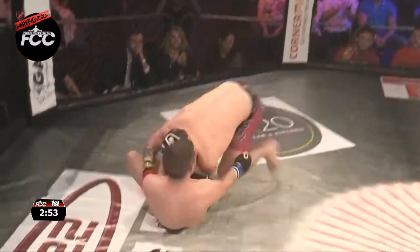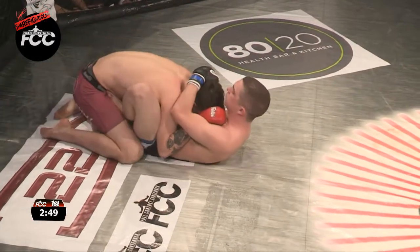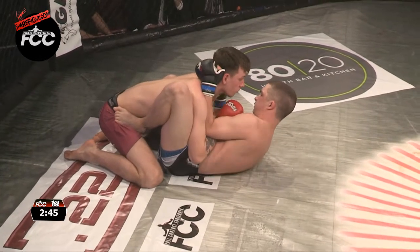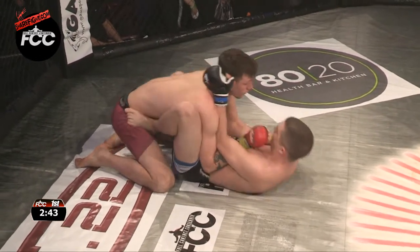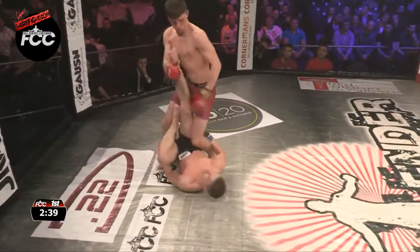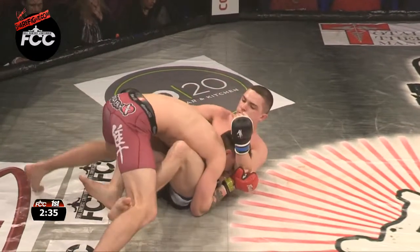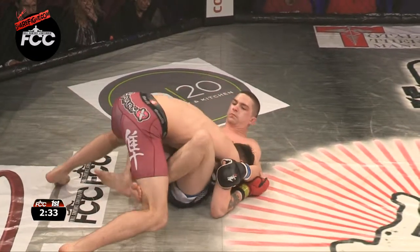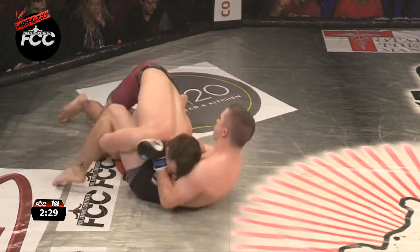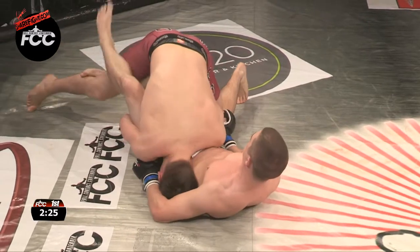Scott Matthews out of the gate quick. Wasting no time, either of these young men, Steve. No, Dobbins working inside the man's guard now, stands up, looks to land some ground and pound. It's perhaps one of the more highly credentialed amateur fights on tonight's card. Dobbins fighting out of SBG South Shields under former Cage Warriors world champion Alex Enland.